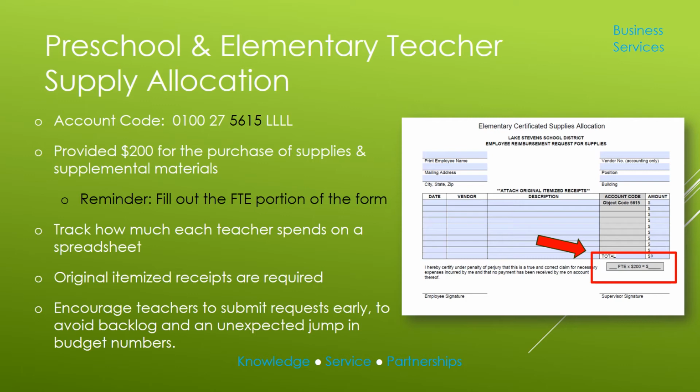Preschool and elementary teacher supply allocation. Preschool and elementary teachers receive an allocation of $200 each year for the purchase of supplies and supplementary materials. The account code for this allocation is 0100275615 and your school's account location.